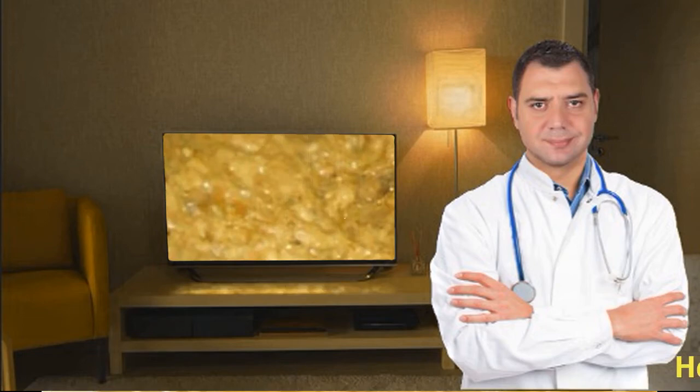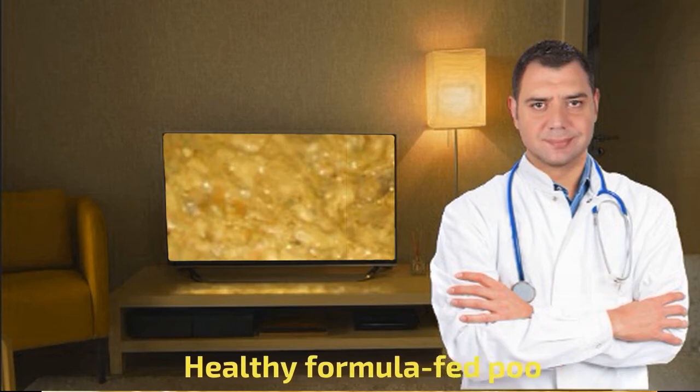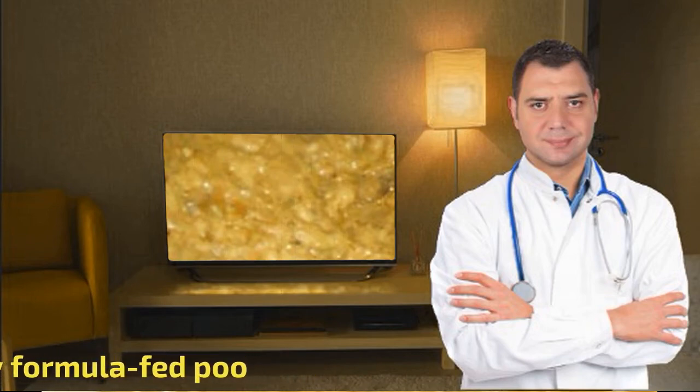Healthy formula-fed poo. Formula-fed babies have less runny stools that are often a similar color and texture to peanut butter. They can vary from tan brown or yellow brown, to green brown. Formula-fed poo also smells a bit more like adult poo than breastfed poo does.